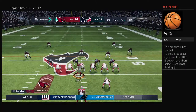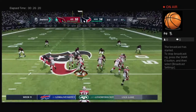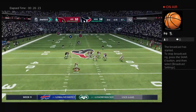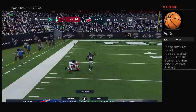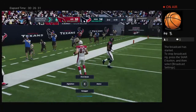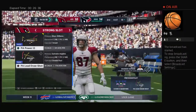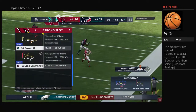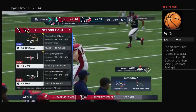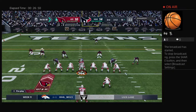Following the pickup of 4, here's 2nd and 6. Here's Murray as he sets to throw it. Man open left side, it's Williams. And they'll wind up getting this one all the way down inside the 20. The catch and run pays off to the tune of 35 yards. 35. First down, Cardinals. So from inside the 20, here's 1st and 10 at the 18.